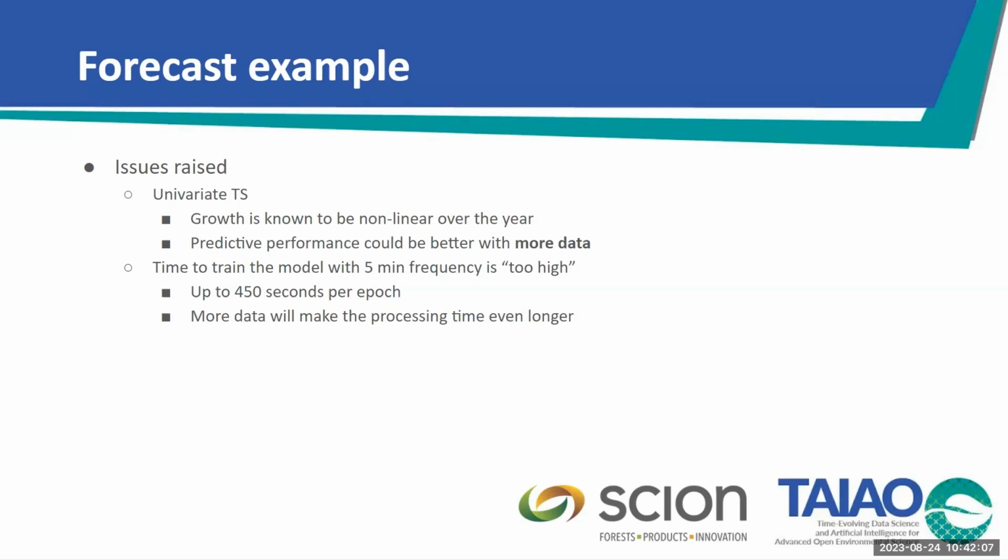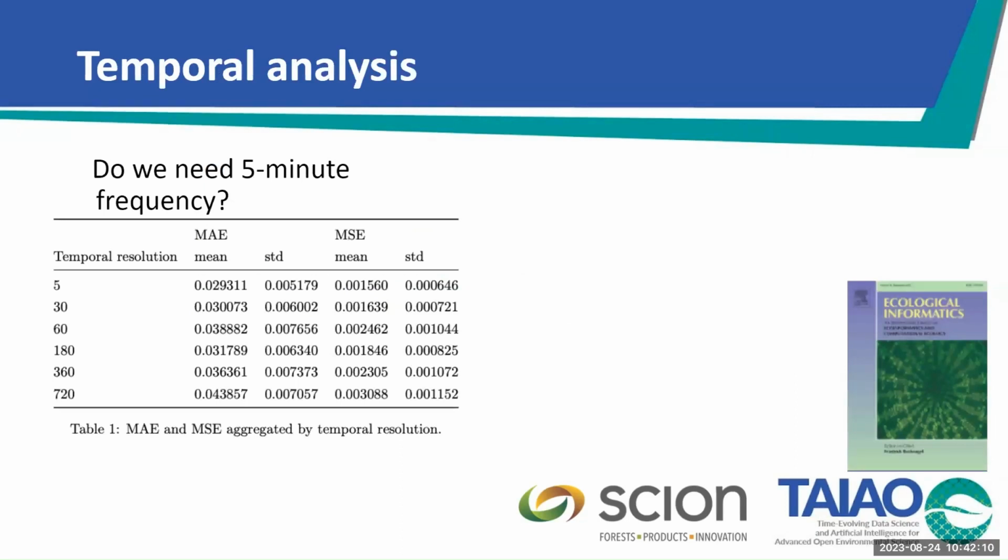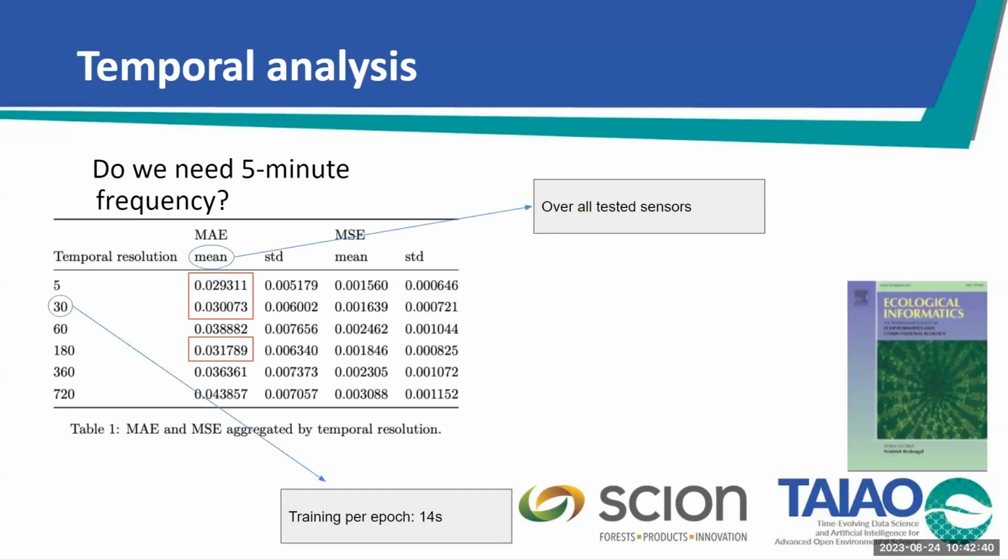So the second thing we tried in this use case was to check if we really need 5-minute frequency. We do a temporal resolution study where, instead of getting data every 5 minutes, we increase the interval between each reading. And these are the results we get. You can see that the error is quite similar at 5 minutes, 30 minutes, and 3 hours. This is the mean over all tested sensors. And you can see it reduces the training time per epoch by a lot, and we can get very competitive accuracy in these cases.